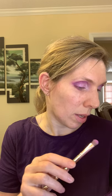And then I'm going to use this flat brush to take what's left of that other purple color I had. Take the crown with that purple color here at the top. Go ahead and smudge a little bit of that under the old eyeball there.